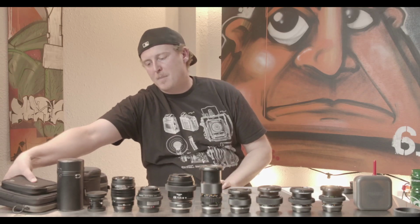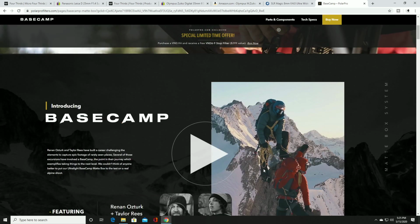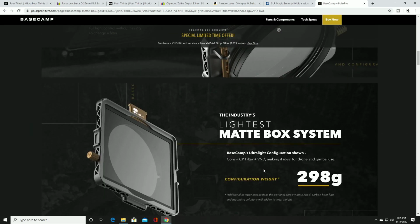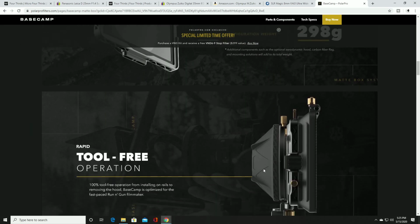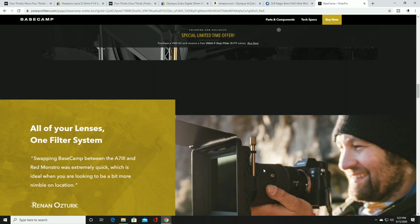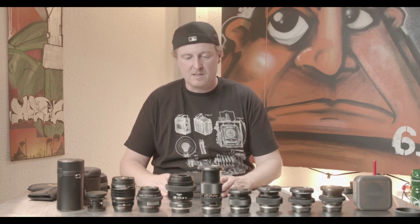We talked about matte boxes for a brief second earlier, and our matte box is the PolarPro Basecamp matte box. When you get into matte boxes as a beginner, I was certainly daunted by how many different choices there were out there. You can spend a couple $1,000s on a matte box, or you can spend a couple $100 on a matte box, but the amount of change that you get, the amount of options and performance that comes out of that money is kind of staggering.